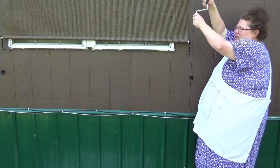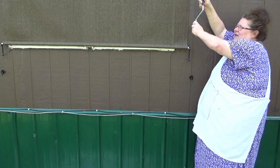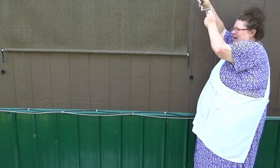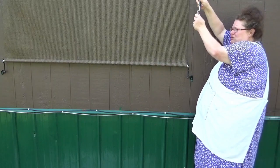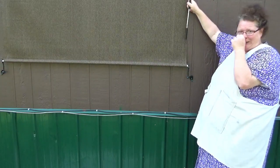And you're wanting this UV protection and to keep that out of the house. Now, I'm going to crank this down and show you how this attaches here.